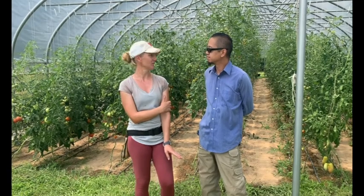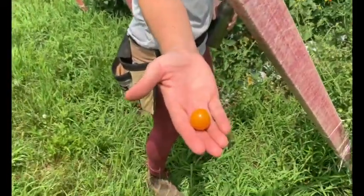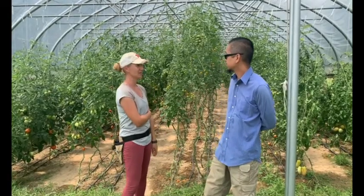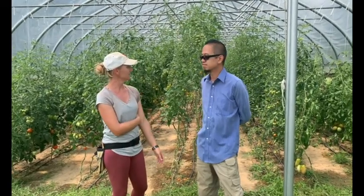Many of our customers' favorites is this little tomato. We just harvested them, but they're usually bright orange and they're super sweet. They're called Sun Gold cherry tomatoes. So these are very popular.